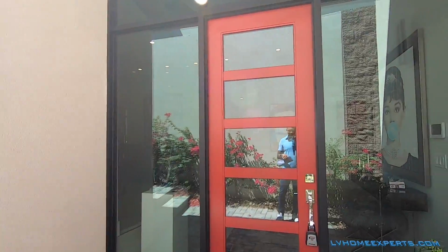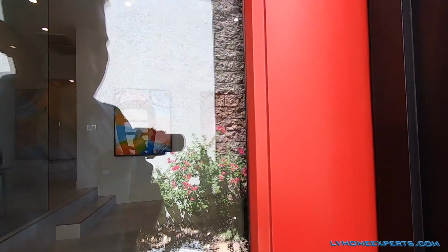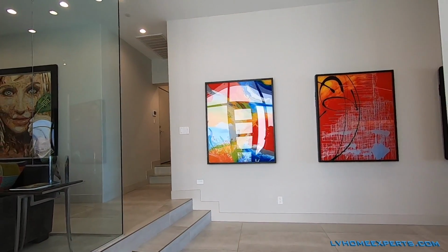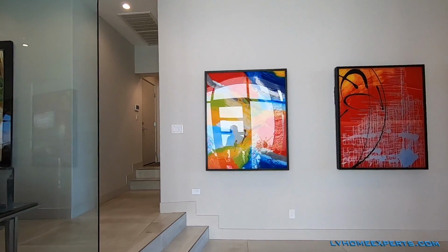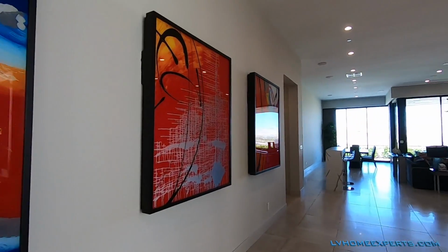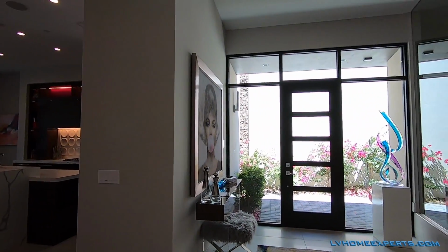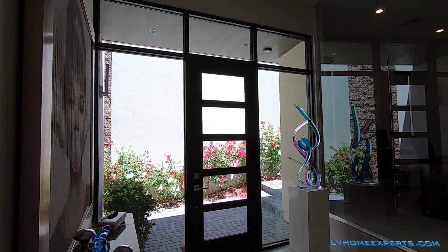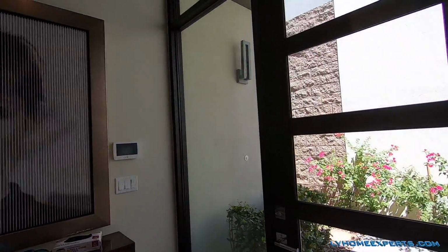All the windows and doors, and the sliding glass doors, are dual pane windows, and they are all low E as well, with aluminum framing. As we enter the property, what you'll notice is there's a lot of artwork. I forget the name of this artist, but I noticed that the builder and the artist really collaborated together in building these homes, as far as decoration is concerned.